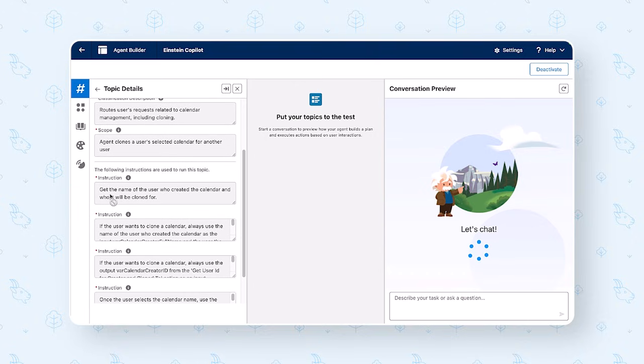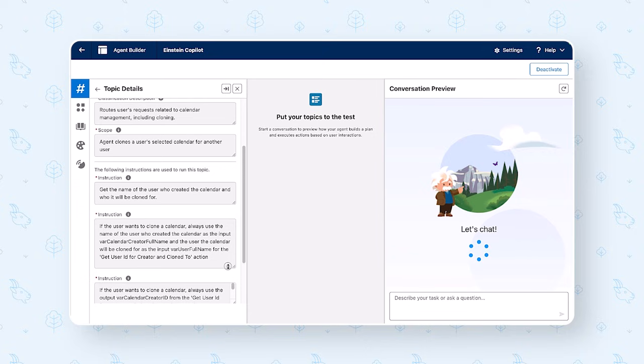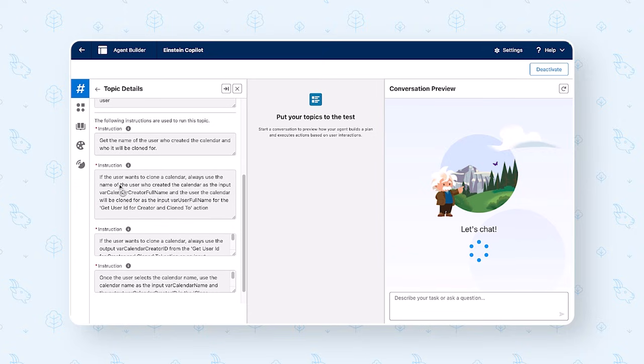Now, the instructions here are to get the name of the user who created the calendar and who it is to be cloned by. And that was that first prompt that Einstein came back with. My next instruction is if the user wants to clone a calendar, always use the name of the user who created the calendar as input. And this is a variable for the flow, which I'll review in a second. And the user the calendar will be cloned for as the input var user full name for the get user ID for creator and clone to action. And this is a flow action.